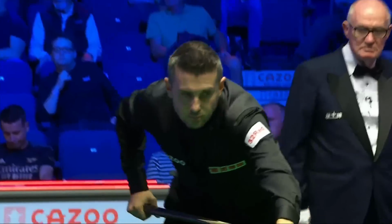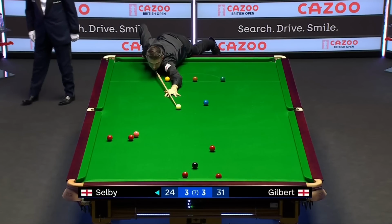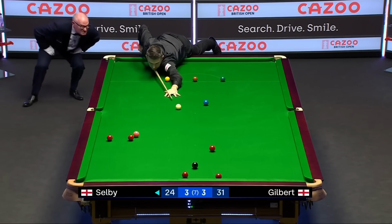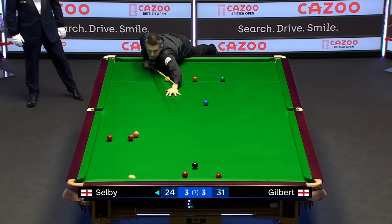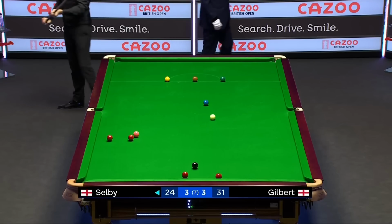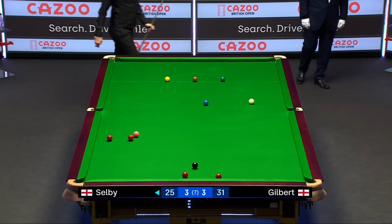Well, it's not quite a dash for the winning line, is it? It's more of a crawl right now. There's a lot of chances here on both sides. Selby 7 behind, back at the table. One. Can he produce one more heave towards that line?